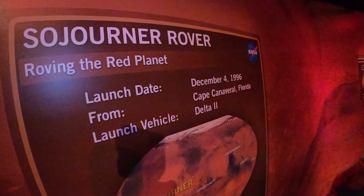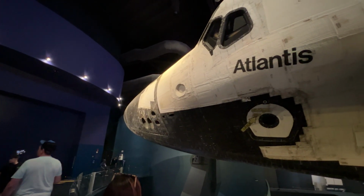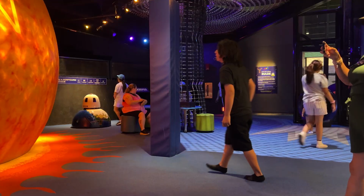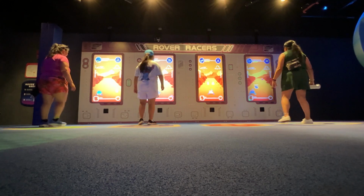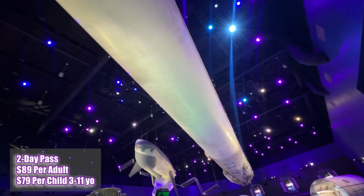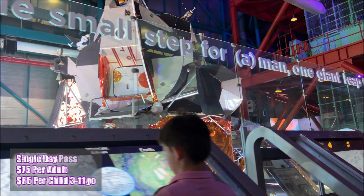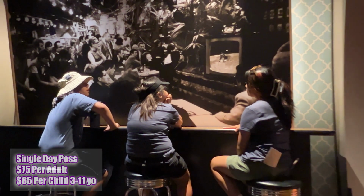The Kennedy Space Center has become one of our favorite places to visit. It's only a 5-hour flight from the West Coast and an hour drive east of Orlando, Florida. This park is a childhood dream come true for many of us who've dreamt of being an astronaut. We spent 2 days here, which came out to $89 per adult and $79 per child, 3 to 11. Single day passes are $75 for adults and $65 for kids.